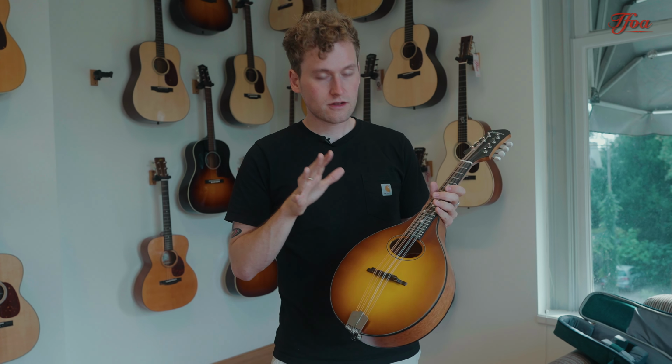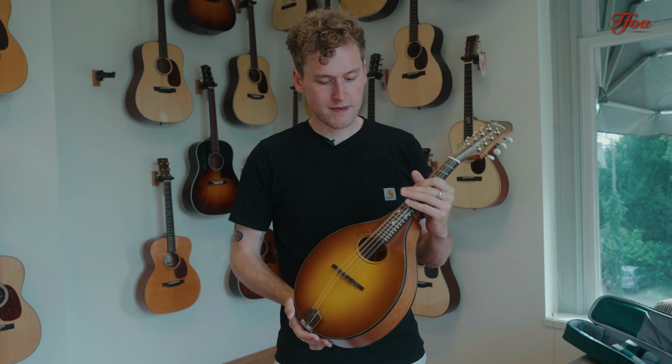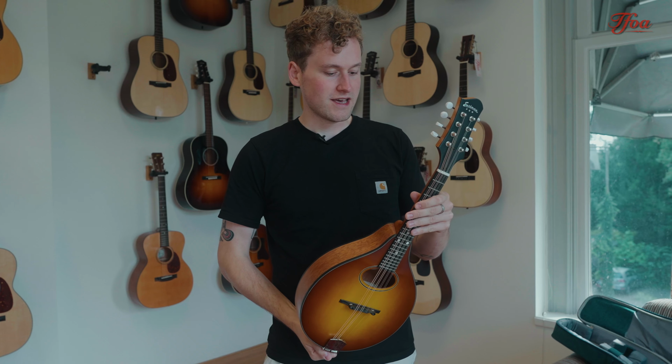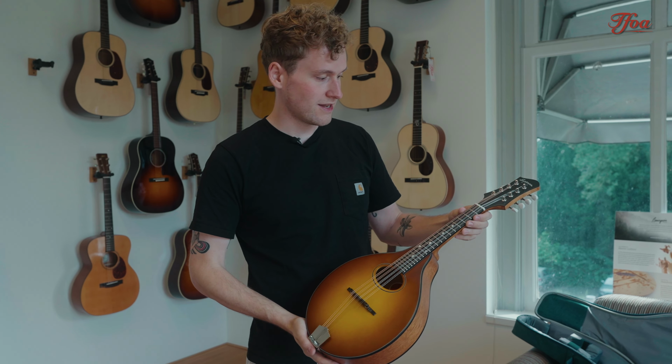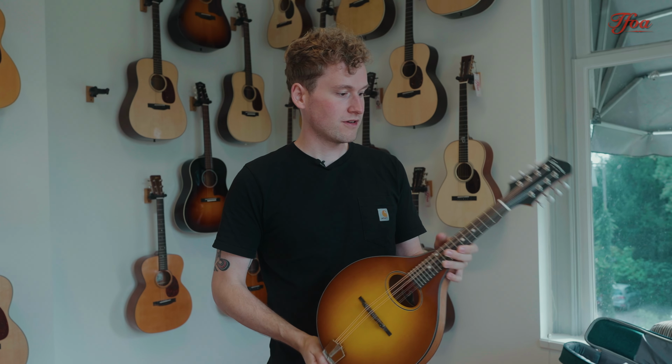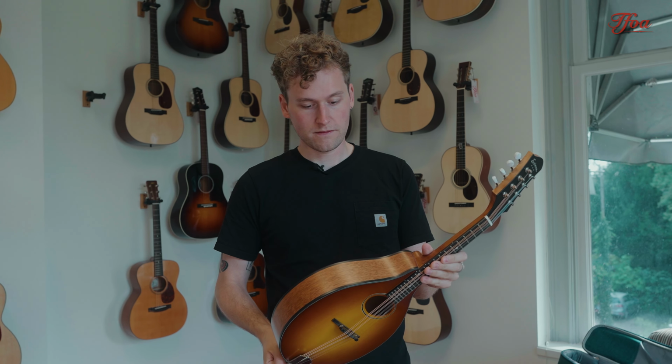You know, mandolins can get quite expensive, and for a lot of guitarists, a mandolin is just another tool in the shed or in your arsenal. And maybe you don't want to spend €2,000 on a really great mandolin. And right now you can get a really high value mandolin for not a lot of money, which I think is great.